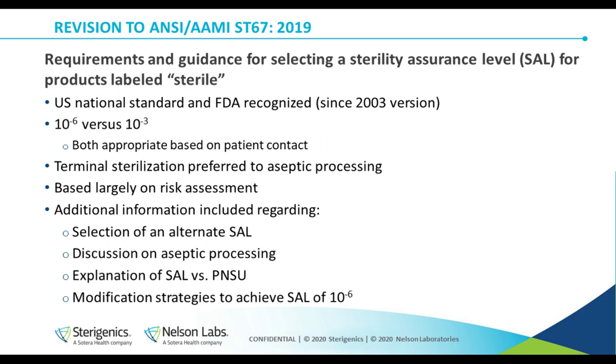It talks about terminal sterilization being preferred to aseptic processing, and we'll get into more detail on that. And that this concept of selecting an appropriate SAL really is a risk assessment, rather than always the default being 10⁻⁶. Now, in most cases, that is still a target, but there are situations that are amenable to other values.